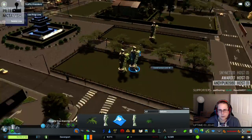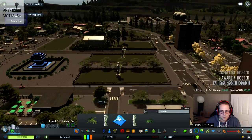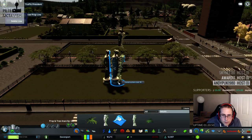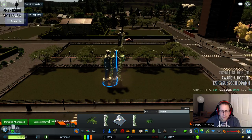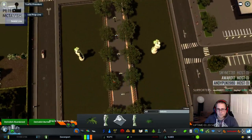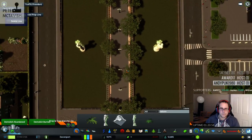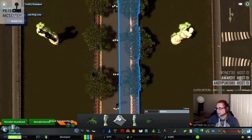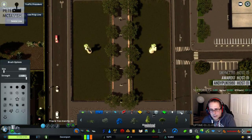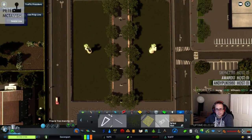Gotta check that those two are level. I don't think they are. She seems bigger than the other one. There we go. Okay. Yeah, looks pretty good. Good idea. Justify the fences. I like the sound of that.